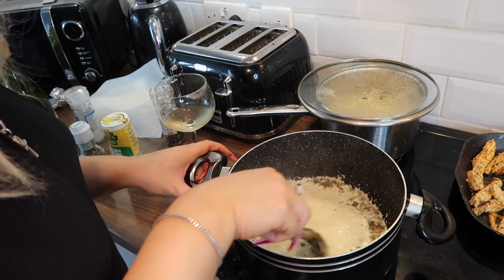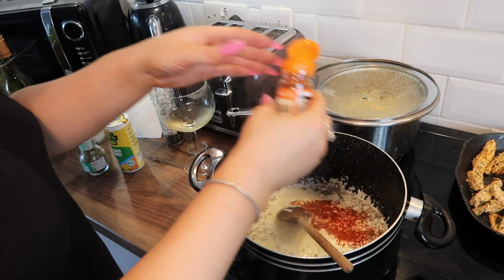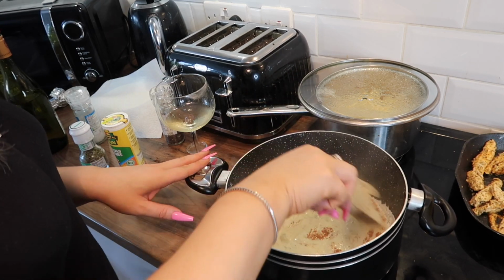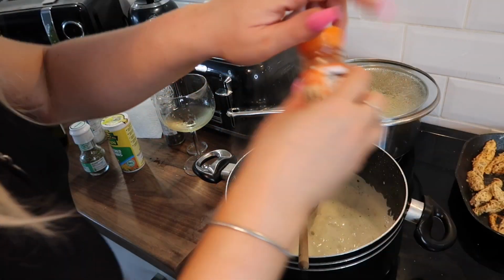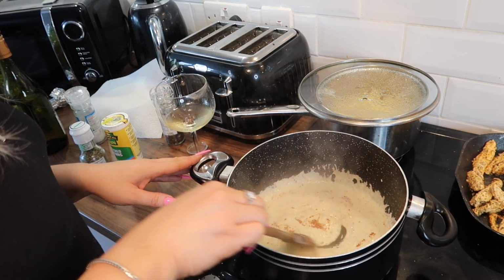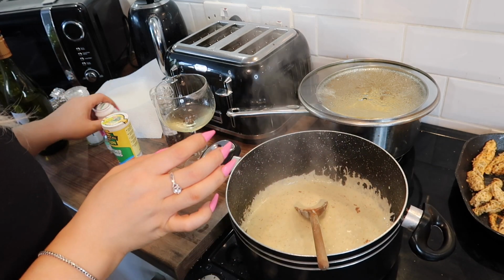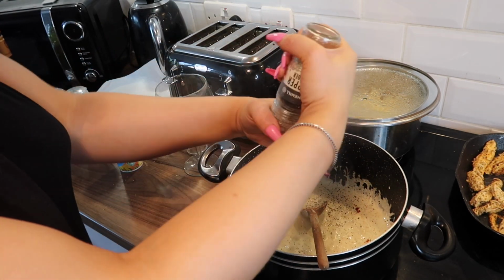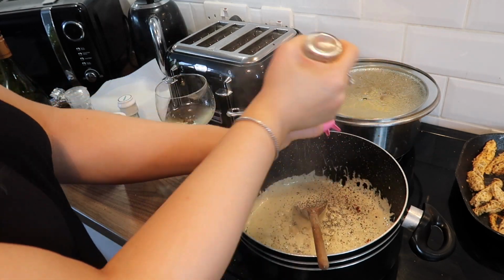Let's do that. Then we're going to add some more paprika. Mix that up. Probably add a bit more paprika than that. Then I'm going to add some black pepper. Like I said, she doesn't add black pepper to hers, but you guys will know that I love black pepper now.